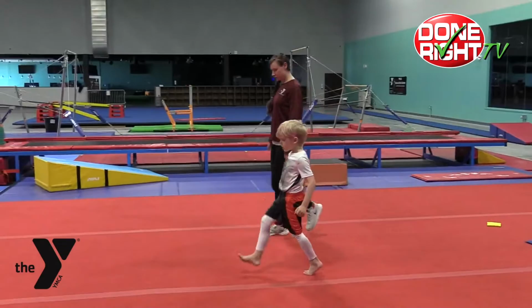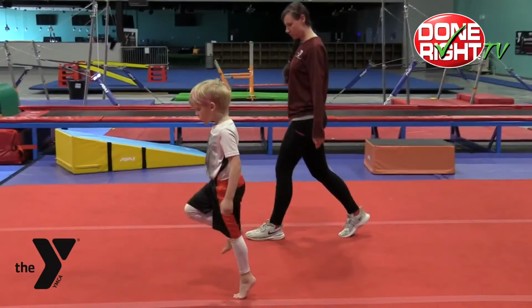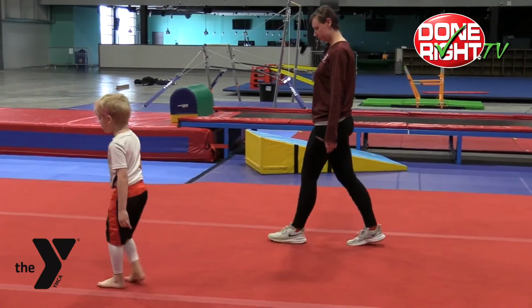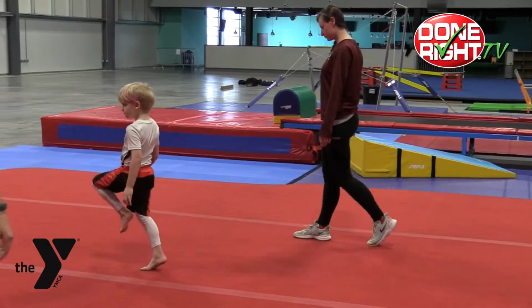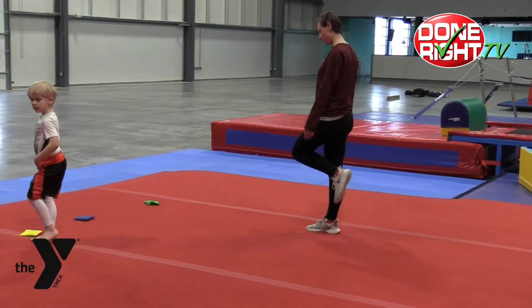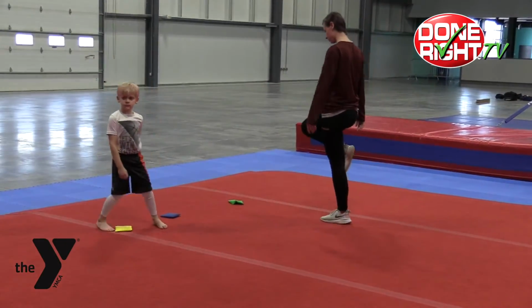As we would say, we would leave that as flamingo walk in I Can Do Gymnastics. And when we get into the TBK Gymnastics, what that actually turns into is called a passe walk, which the kids will be doing. We're going to show that on a beam in a little bit. So these are all things that are going to lead up to that.